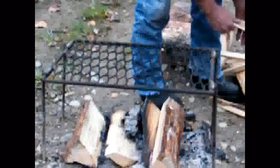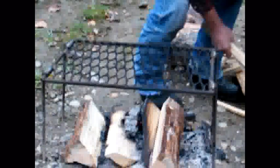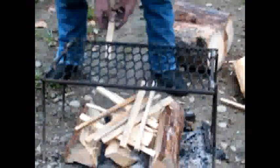Now, building a fire that will burn, take whatever dry wood you have, sort of like that. Take your smallest, driest kindling and put that on the bottom, because you want that to light up first. That is what will get the rest of your fire going.